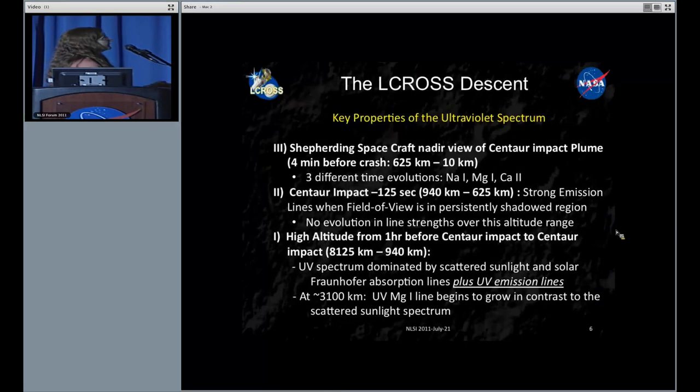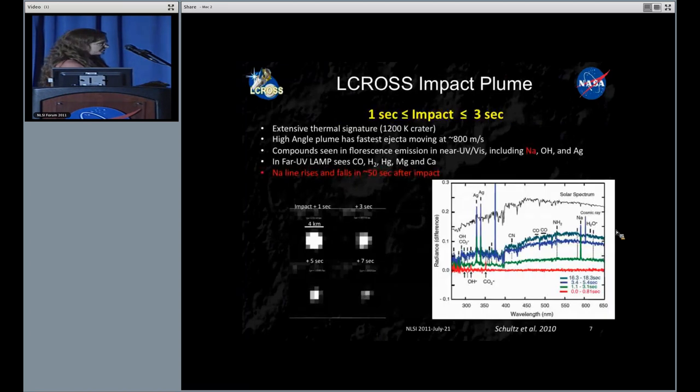So I'm going to talk to you about three different regions of the L-cross event. First, the plume, which you've heard about, to give you a reference frame for what you've already learned about. Then I'll back up and talk about this region between 940 and 625 kilometers, where our field of view is in the persistently shadowed region, very minimal sunlight, and basically over this time frame of 125 seconds, there's no evolution in the line strengths. This serves as a very good fiducial for what we're seeing. And then a brief description of the high altitude descent.